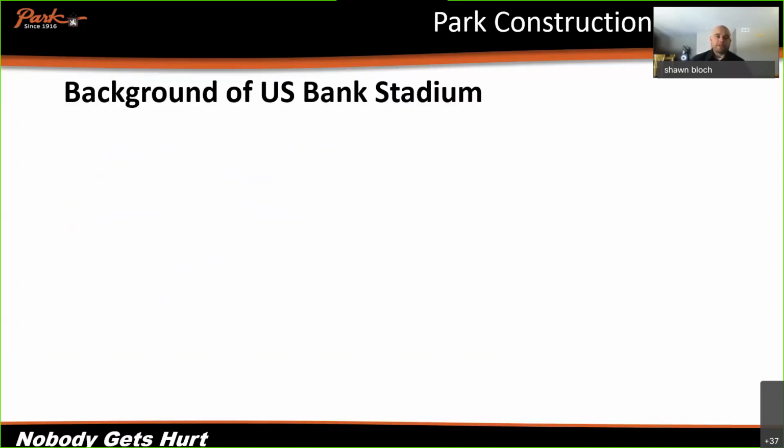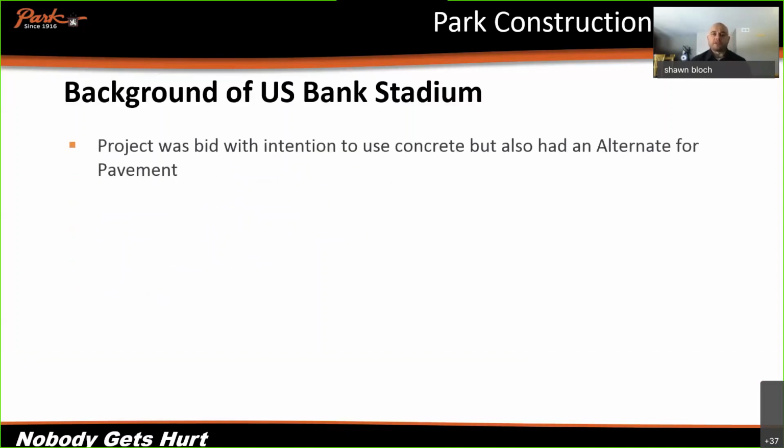The background of US Bank Stadium: when the project was originally bid, it was intended to just be a concrete floor like all the other stadiums across the country. But Mortensen had asked for an alternate to do bituminous paving in it to try and help with the cost savings on the project. So we and some other paving contractors in Minnesota gave them proposals, and they accepted ours.